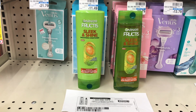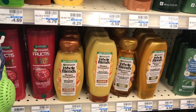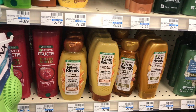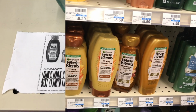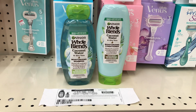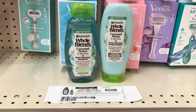The next deal is on Whole Blend. It's on sale for 2 for $8, and when you buy 2, you get $2 back. It's the same thing as the Garnier Fruities, but they are 2 different deals, so you can do both. I'll be using a $3 off 2 digital coupon that we all received, and another $3 off 2 paper coupon I got from coupons.com that will double dip and take off $6, leaving me to pay $2 and get $2 back, making both items free.